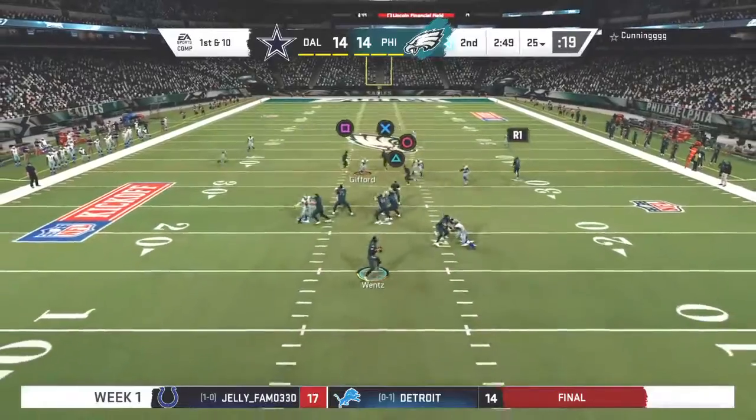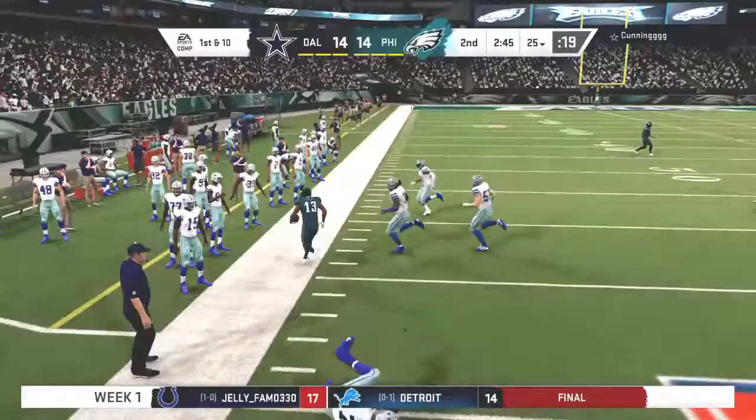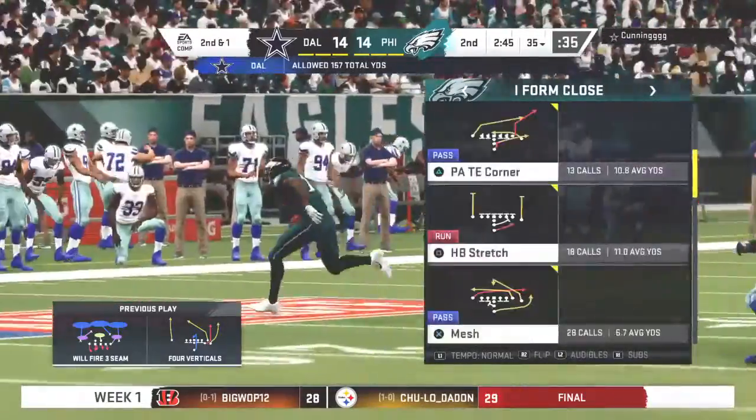Throwing on first is Wentz. The connection here with Nelson Aguilar. And he's out of bounds, able to take this one up to the 35. Give him 9 there on the first down completion.